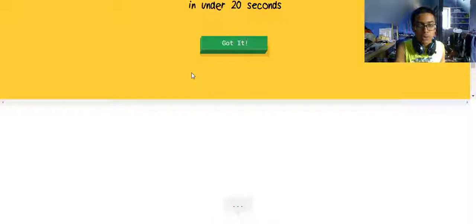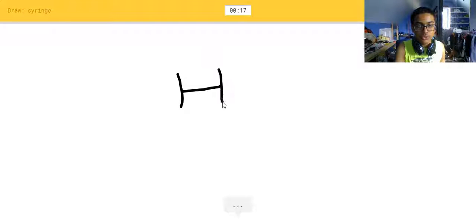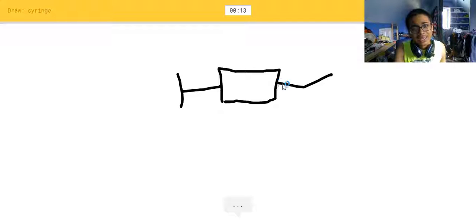Syringe might be the one to break the belt. I drew this too big again. Not too big, too high. Syringe. That's a crooked syringe. You could guess at any time.